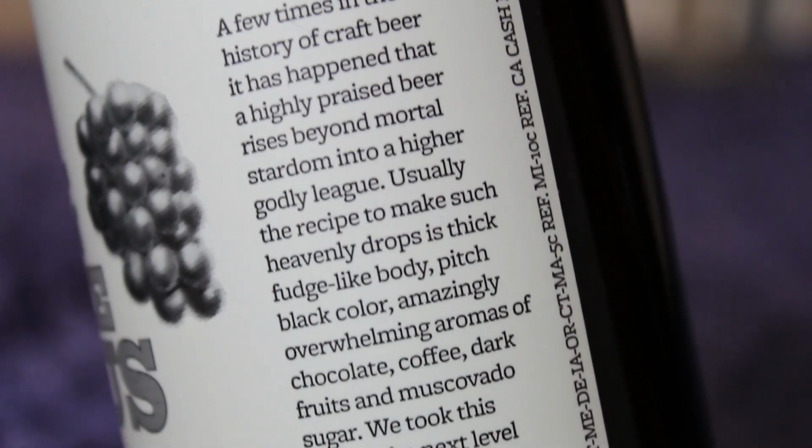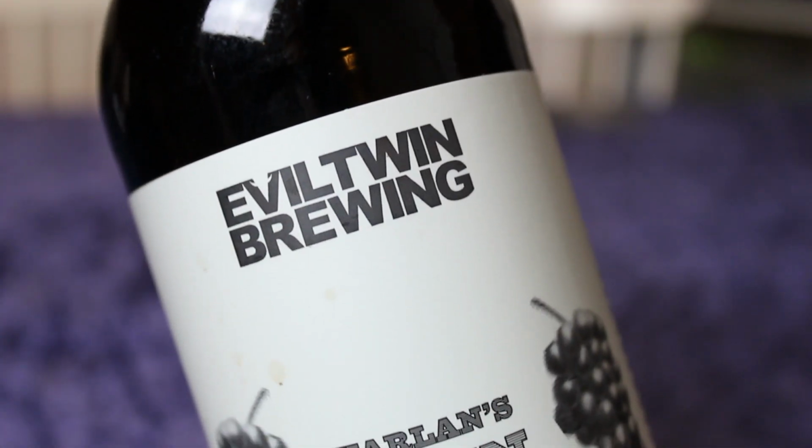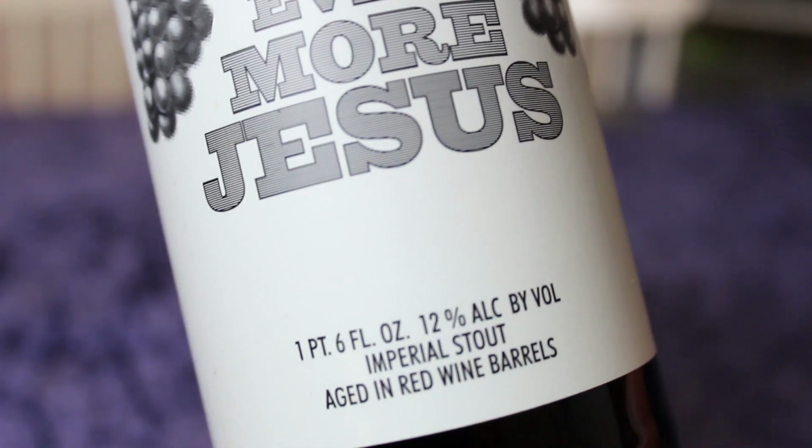So it's Even More Jesus, and it's aged in Harlan's red wine barrels. It's called Harlan's Winery, right? It's one of the more famous, highly acclaimed wineries. It's very, very hyped and super expensive. It's from California, a cult winery, they say on here. I don't know, to be 100% honest, much about the winery, but I've just heard a lot of people talk about it and say it's really hyped. So apparently hard to get, really expensive. That's why these bottles are not cheap either, because they got barrels from this company.